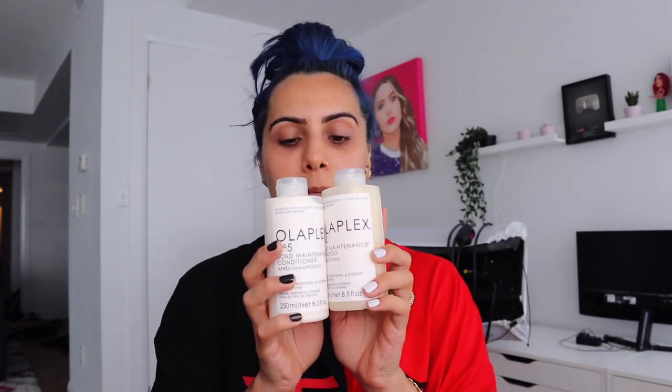So Olaplex sent me the first batch that I got, and I saw the price and I was like, fuck, but honestly my hair needs it. You guys know my hair has been through some shit, so I didn't mind repurchasing these, because I do see a difference when I use this compared to any other shampoo. So if you know of any other dupes, let me know, because these are like 35 bucks each.